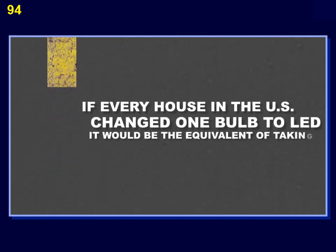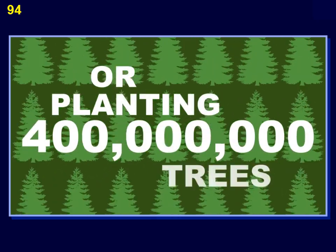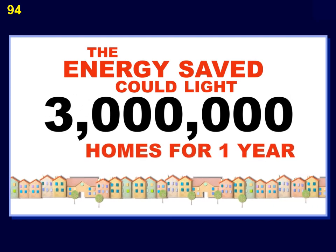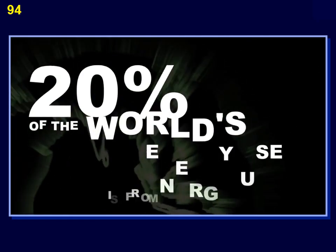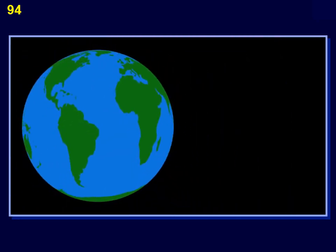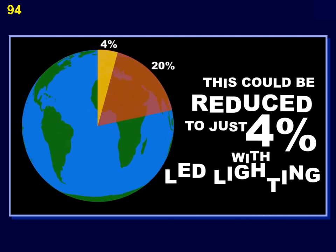If every household in the US switched one bulb to an LED, it would be like taking 800,000 cars off the road, or like planting 400 million trees. And the energy saved could light up 3 million homes for a whole year. 20% of the world's energy usage is from lighting. This could be reduced to only 4% if all lighting were converted to LED.